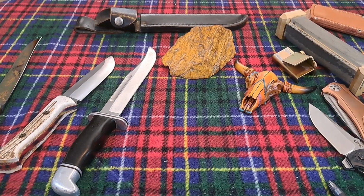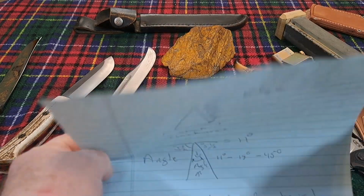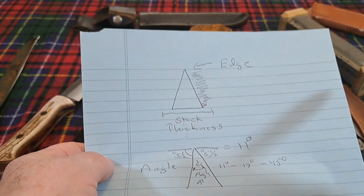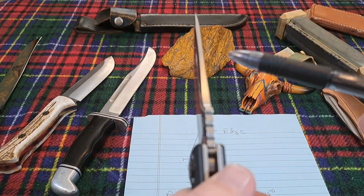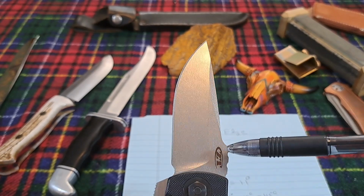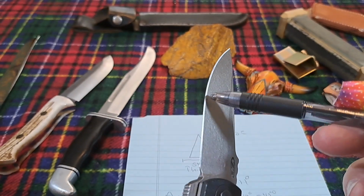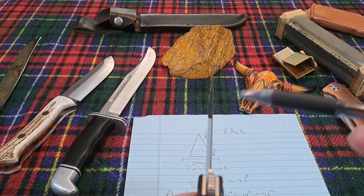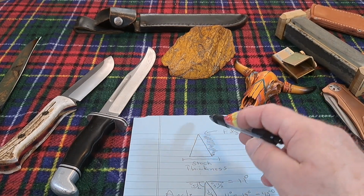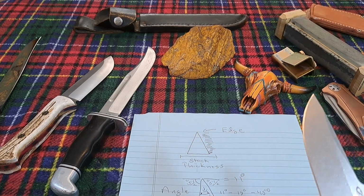So the next thing I want to show you is we're going to talk about the edge a little bit. If this is the thickness of your stock right here, material is removed down away from the knife. You can see it's cut out here, and that creates the edge of your knife. So the apex here is the very top of the edge of the knife. That's what this represents right here. Your edge is created by removing material here down to this edge.